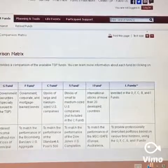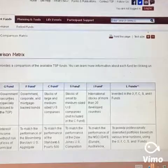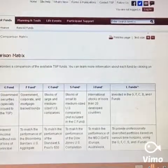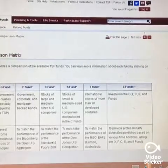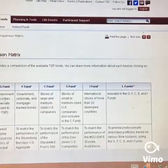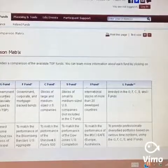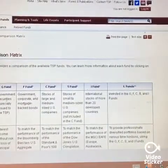The next one is the international fund. That is obviously international, overseas, different countries. And the last one is the L fund. It is actually a life cycle fund. That's what the L stands for. It basically breaks it up into multiple categories. So you got the G, F, C, S, and I funds that it spreads it out over, so it diversifies your portfolio there.